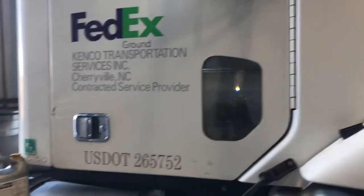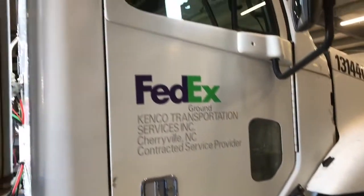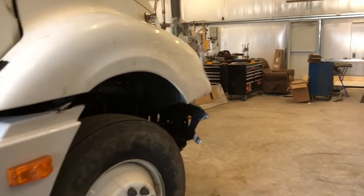We've got a good motor and transmission and a few things that we've taken out of it, but that one we went ahead and scrapped, and we took a few essential things off of it, and then we've gotten rid of it.